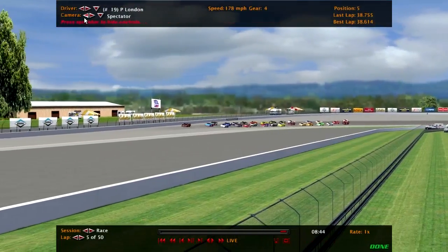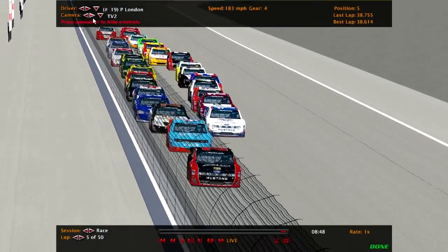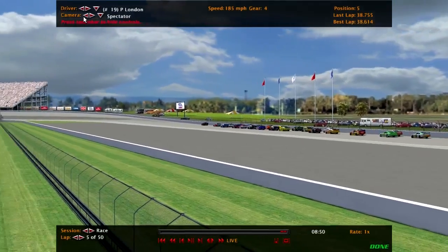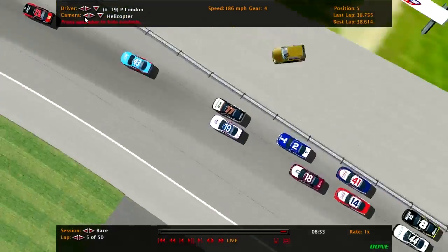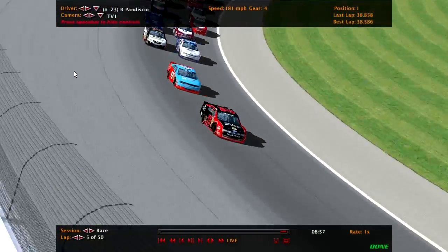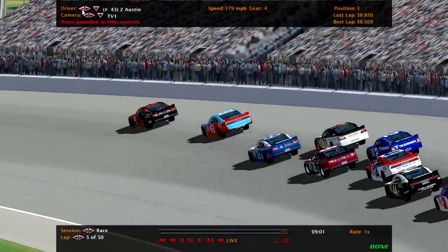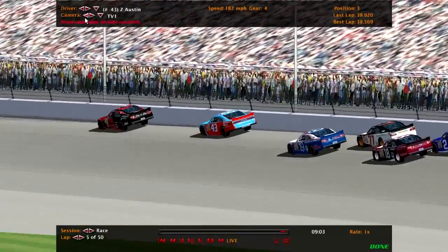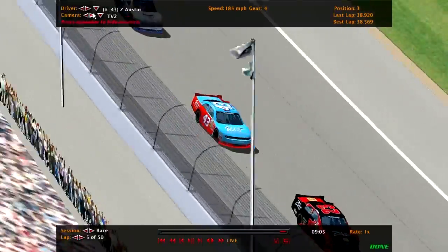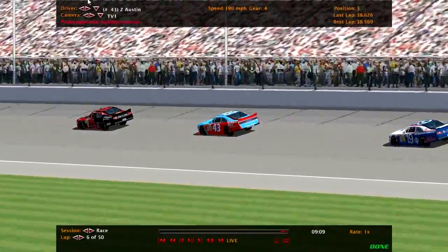As this field has, ever since the drop of the green flag, just really maintained a double file pace, as they have not been able to get away from each other. And look how close the 19 and the 77 are running together. Now I think the jig is up for the 23 of Pandiscio, because here the 43 has broken away from this pack back here. They're the only cars to do it in the entire pack, and it seems that 43 is going to be able to catch him now if he just stays like this.